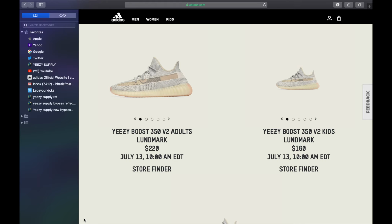So just clear your cookies every so often or after you cop your first pair, and it'll let you back in the waiting room and you're good to go. One thing about Adidas though is that it has the waiting room of doom. Basically, the waiting room takes forever. Sometimes you get lucky and you'll get in multiple times, but you can stay in the waiting room for the whole release because it's not first come first serve, it's a random drop. So they're just randomly picking you out.